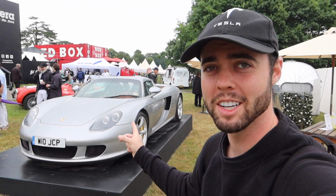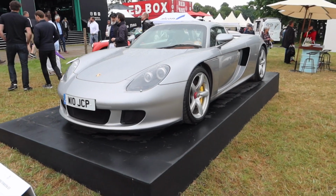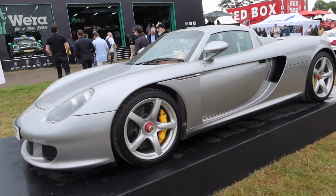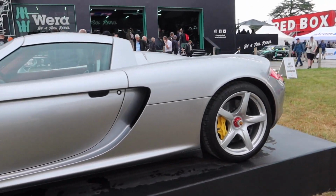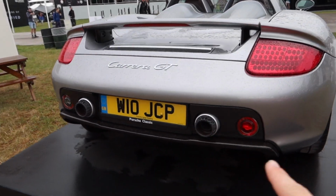Funny enough, Zach's Koenigsegg was actually supposed to be sitting here instead of the CGT. It is a really good looking car. Amazing sounding V10, naturally aspirated, manual transmission. I love these things. And the exhaust tips look like something out of Star Wars.